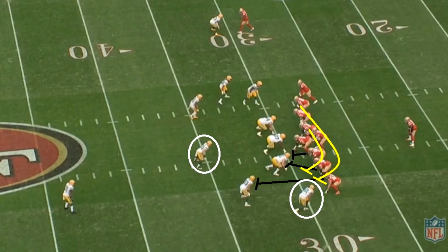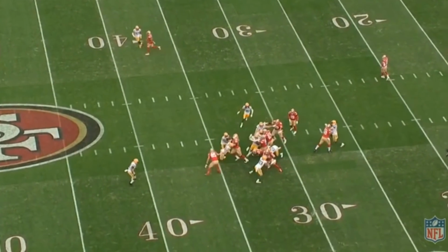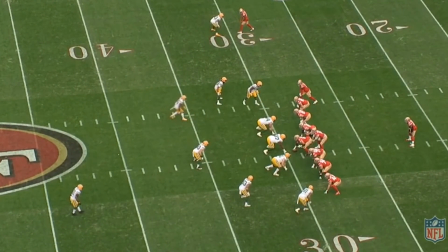Relatively simple play, nothing too crazy. It's something they do a lot, and it ends up working out pretty decently well. They get a pretty solid run. It goes for 5 yards, you'll take that. And so that's something that they do very frequently. They pull players over to make sure they can get those blocks.